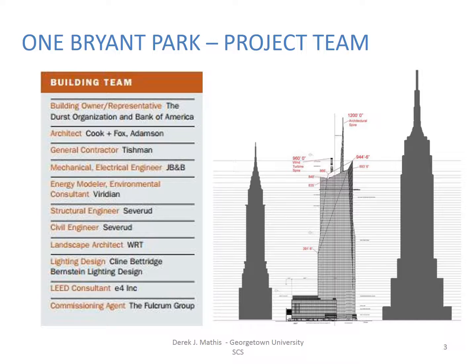As you can see, the One Bryant Park project team reads like a who's who in the field of green design and construction. The Durst Organization, which is a co-owner with Bank of America, has a great reputation for leading the field of green development with several other projects in the city. Architect Cook Fox did an excellent job on this project. General contractor Tishman, also with a great resume of green development and construction.